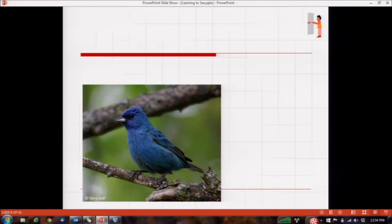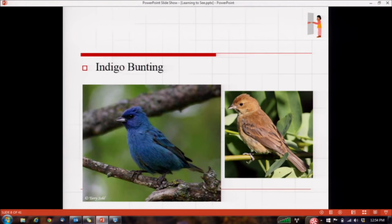Blue bird. Indigo bunting, good. Halfway there. It's an indigo bunting. It's a male indigo bunting.